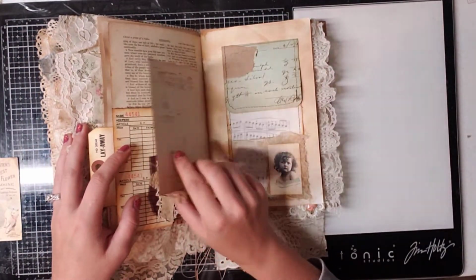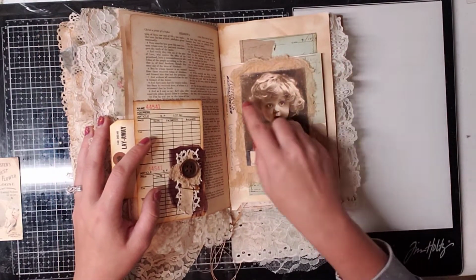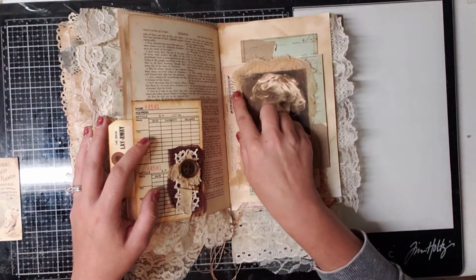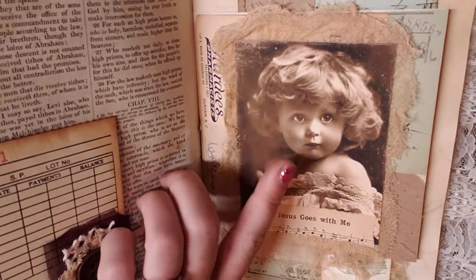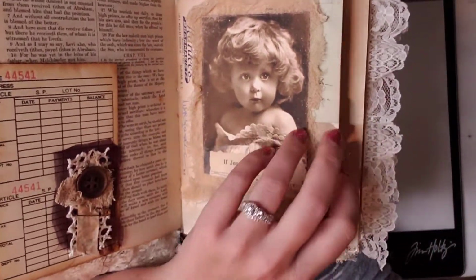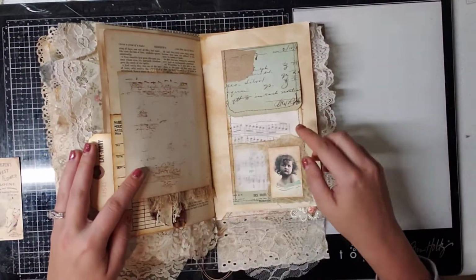Over here we have just a smaller piece of paper with just this little girl on it. Behind it has some vintage prescriptions that I clustered onto it. You can see. And then you can, some room for you to write over here.